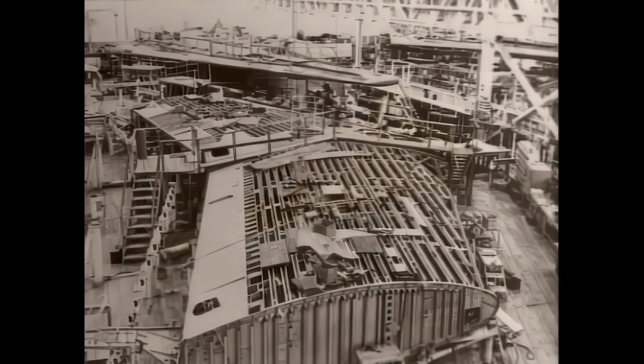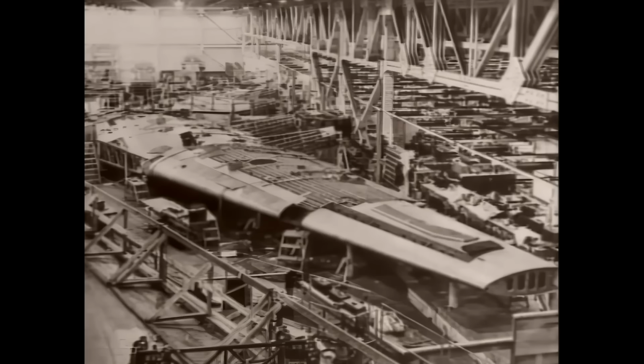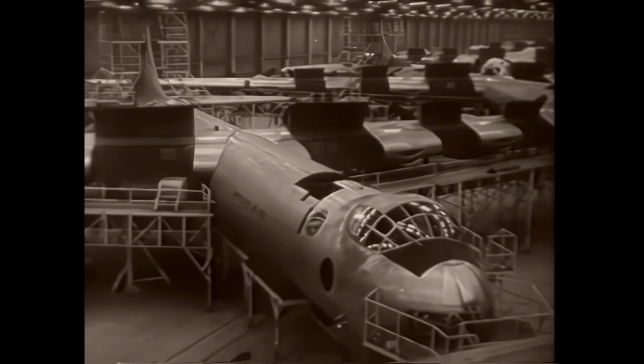However, concurrently with Jack Northrop's endeavors in developing the flying wing bomber, a formidable competitor was also taking shape, the Convair B-36.